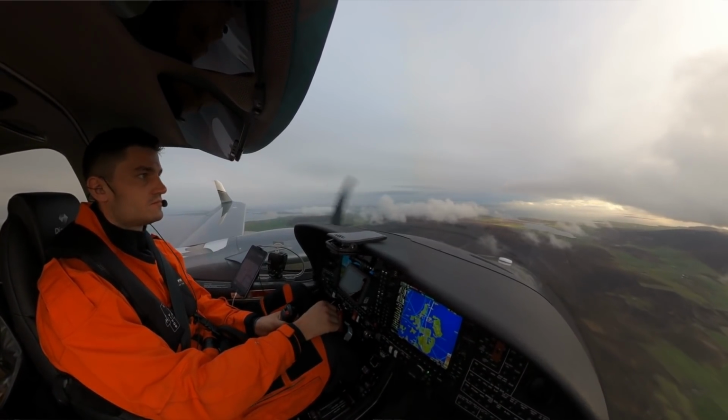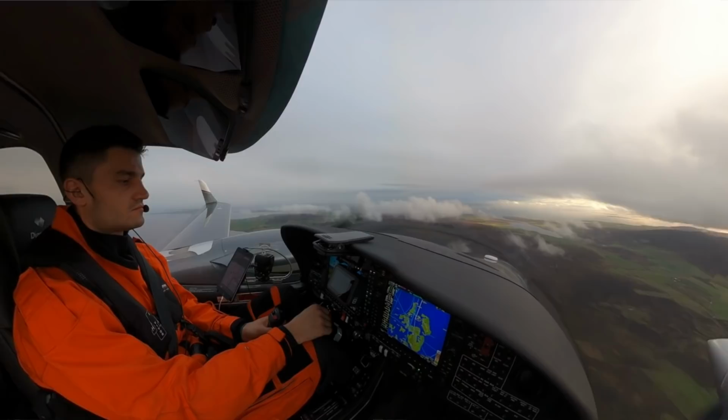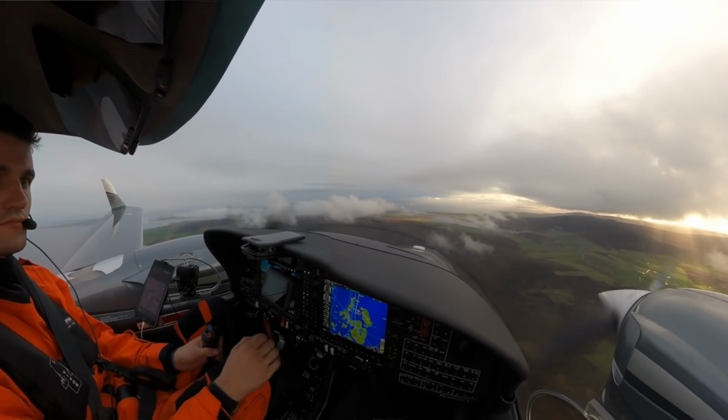724 request taxi, runway 09. 724 taxi, about runway 32, Romeo 1, enter line up runway 09.